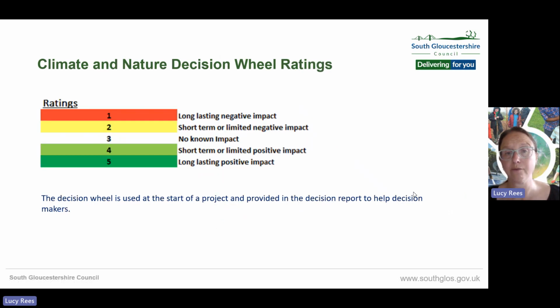The ratings go from 1, long-lasting negative impact, which is red, 2, which is a short-term or limited negative impact, which is amber, 3, neutral or no known impact, 4, which is a light green, short-term or limited positive impact, to 5, the dark green, long-lasting positive impact. And the decision wheel is used at the start of the project and then provided in the decision report to help decision makers and to be clearer to the public.